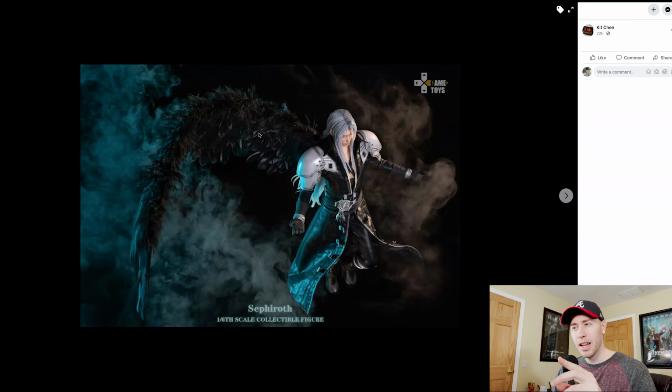I'm a little bit worried about those feathers breaking off long term. So we'll see how that holds up over time, especially considering you can pose it, you can manipulate it. So it has a structure where you can adjust the wing to your liking. And that's something that's going to be really cool, but I could see feathers falling off that thing all the time.